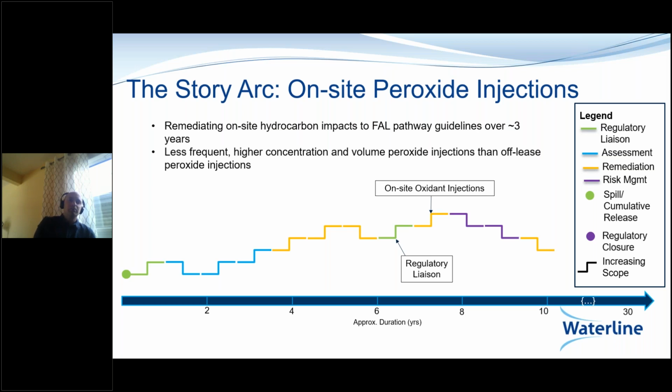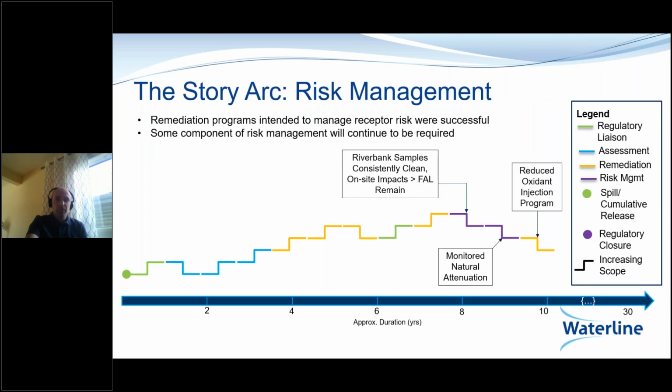And with the increased confidence of having the down gradient offsite peroxide injections under our belts, we could do less frequent, higher concentration peroxide injections on site. So then we moved on to risk management.